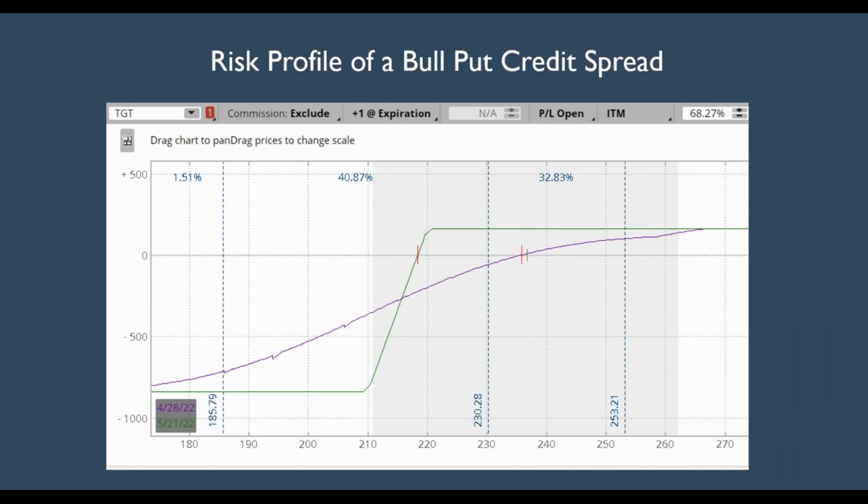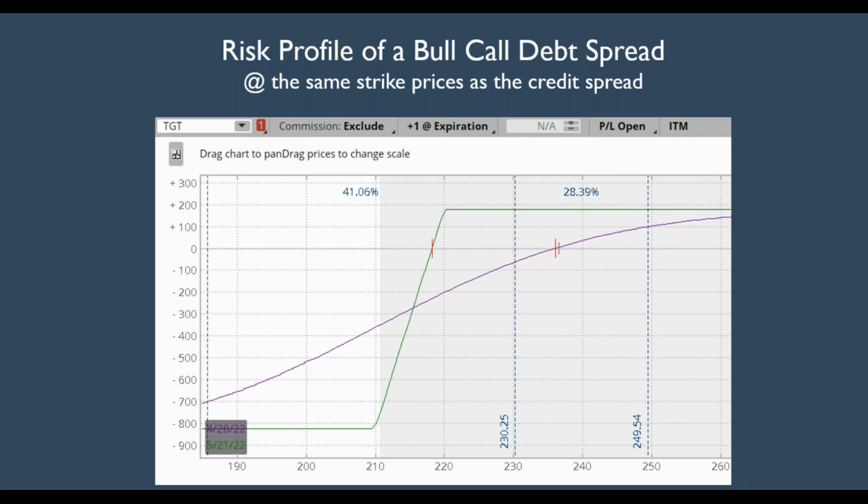Just to show you that they're both similar, this is a risk profile of a bull put credit spread. This is the max you can lose. This is the max you can gain. And the green is at expiration. Of course, we're managing this on a daily basis, and that is the purple line. But this is the risk profile of a bull put credit spread. That is the risk profile of a bull call debit spread. They're identical. They are identical.